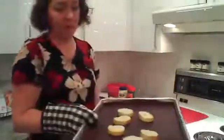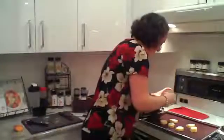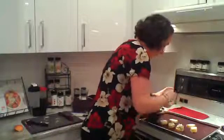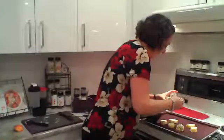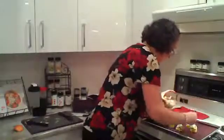So I'm going to remove them from the oven because they're probably ready now. These are my crostinis that are toasted. I'm going to add the artichoke mix, a heaping spoonful on top of each little piece of bread, and that's going to go back into the oven and heat up for a couple minutes. And we'll be done in about a minute or two.